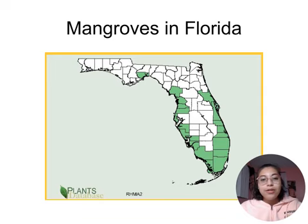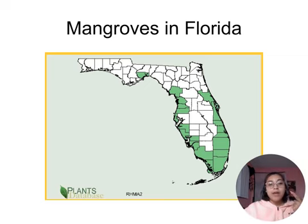And like I said, although there's around 80 species of wonderful mangroves, only 4 can be found in Florida. There's the red, white, black, and buttonwood mangrove trees, found in the place that I call home. I'm sure many of you listening to this and watching this call Florida your home as well.